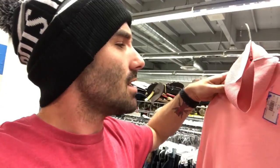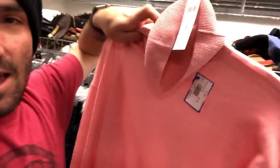Rosa picked up this Ann Taylor turtleneck pink top. It's $9.99, but it still has the tag on it, and the tag says $79.50. All right, guys, we're leaving. Rosa had to take the beanie off because she didn't want to look like me. We spent 115 bucks. 115 bucks. We should easily double that, if not triple that.